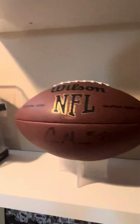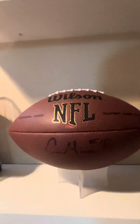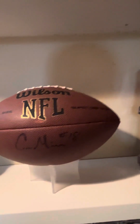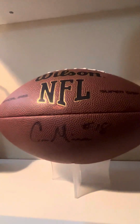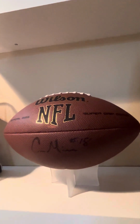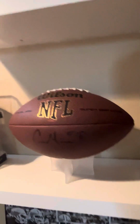And then we're gonna go to this football here. This is Carlton Mitchell. I don't think he actually ever played in a game in the NFL. He got drafted by the Browns, and he lived in my grandparents' neighborhood or something, and he finally made it. So they made him sign this ball. He never really made it though. But that's sort of a family heirloom, I guess. It's not really something worth value. It's more of a family value to me.